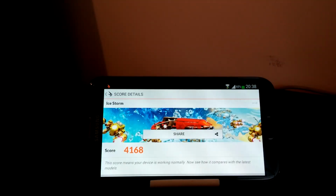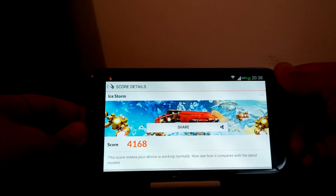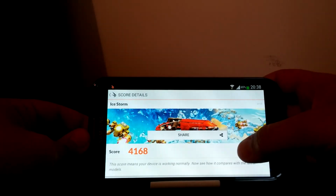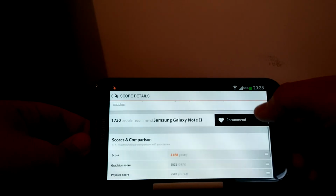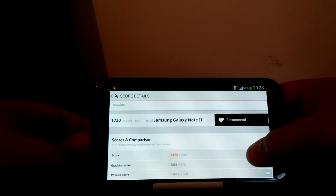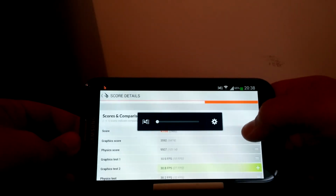It's now 2.5 years or more since I've had that phone. And it's still... I'm very happy to have that. Let's see the results. Still not bad. I can say it's quite a good result.